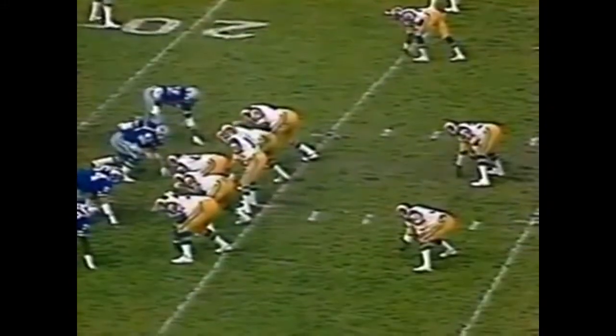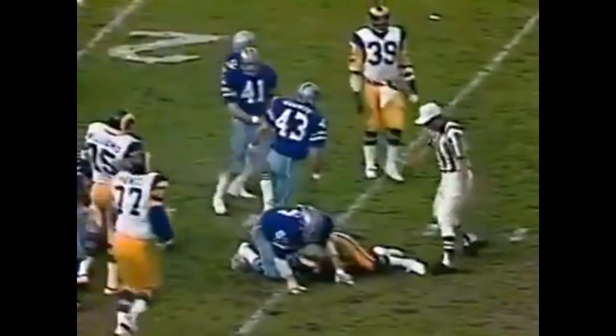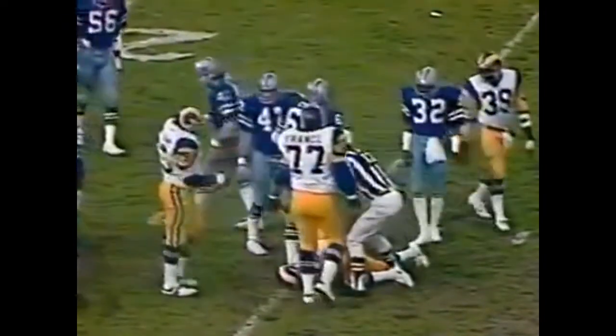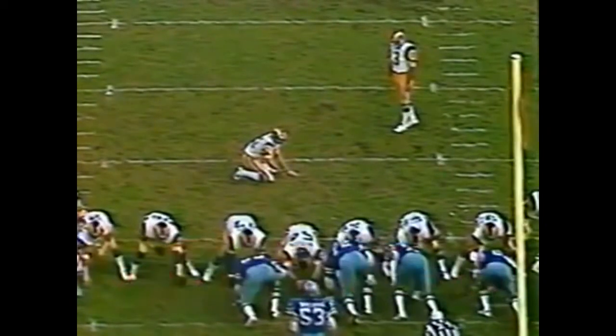The NFC Championship game at the Los Angeles Coliseum. A quarterback draw by Haden. Larry Cole and Bob Breunig, I believe, on the tackle. I don't think 30 or out to the 30. This one will be from 39.